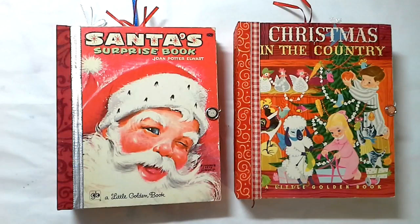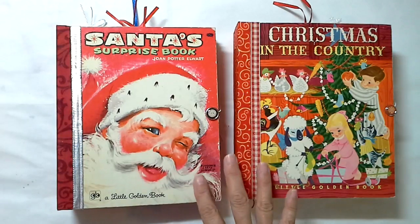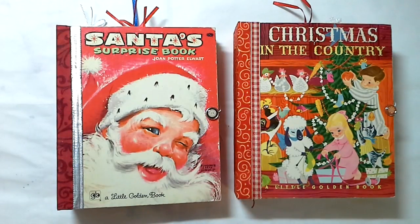These are the last two little golden books that I have altered out of this batch. I'm really hoping to source some more of these. I love working with them. I remember reading them to my children. It's just a very fun experience working with these.